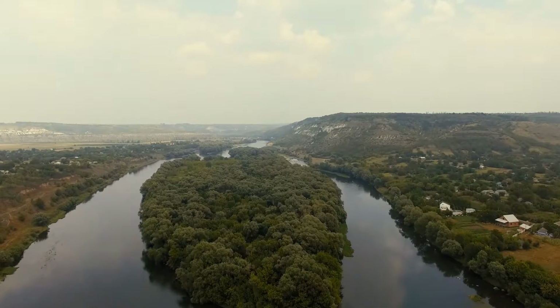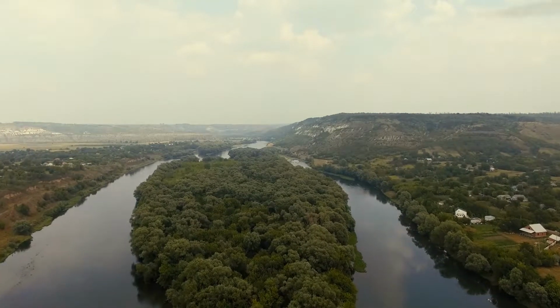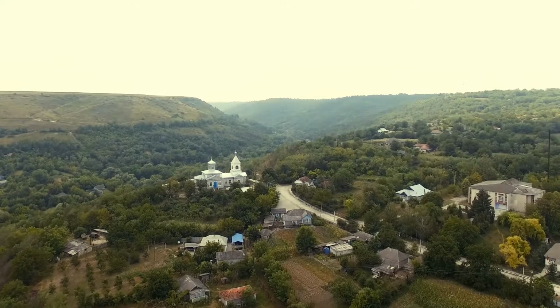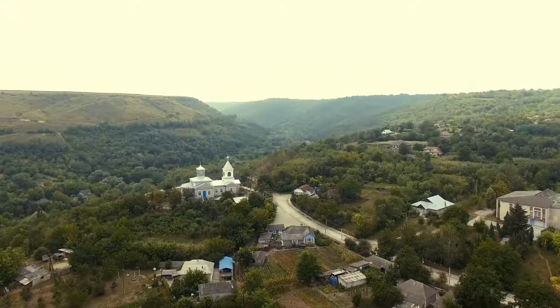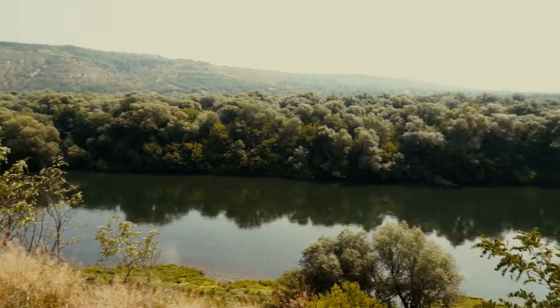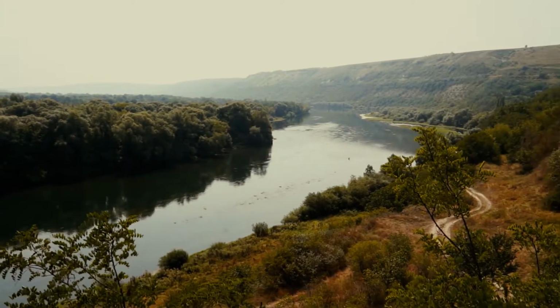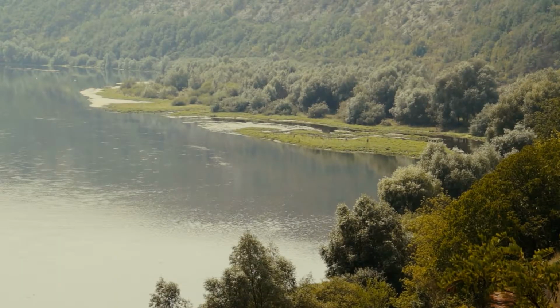266 kilometers away from the capital lies Năslavcea village. Located on scenic hills, it creates the impression of a true mountain village. On the left bank of the Chișinău River, a kilometer from its mouth, there is the ravine called Carpov Yar, a paleontological monument.